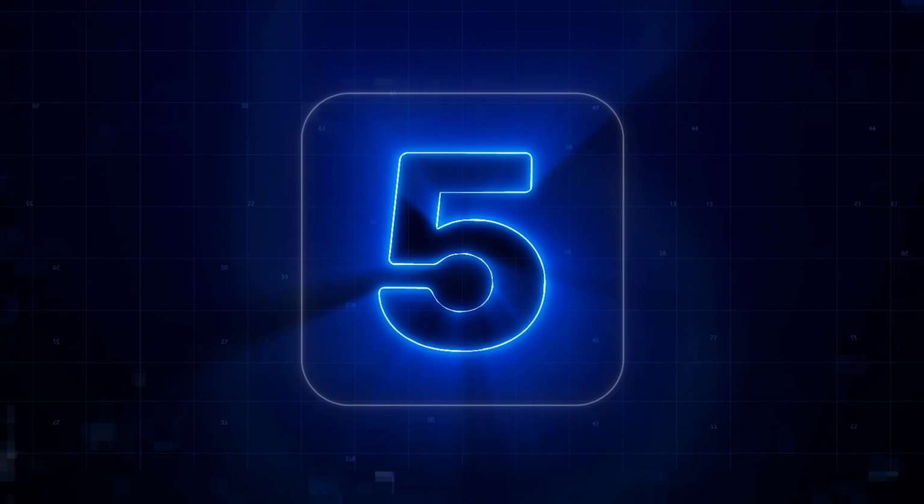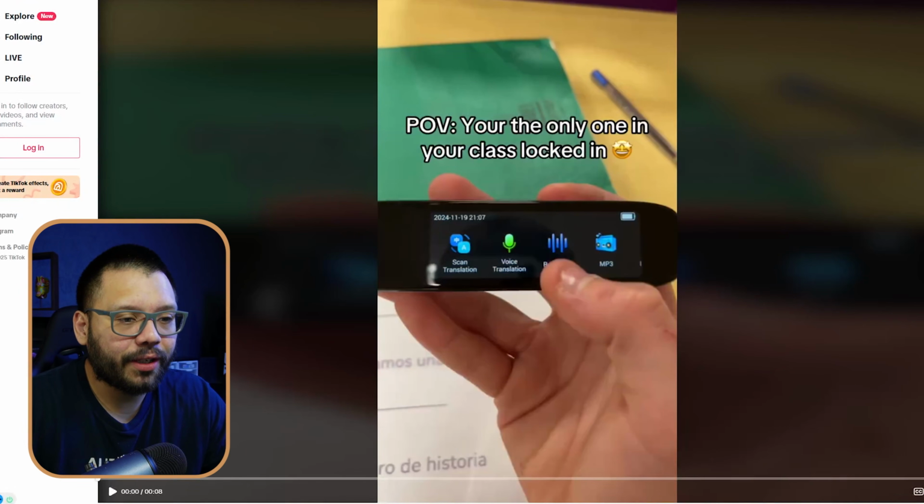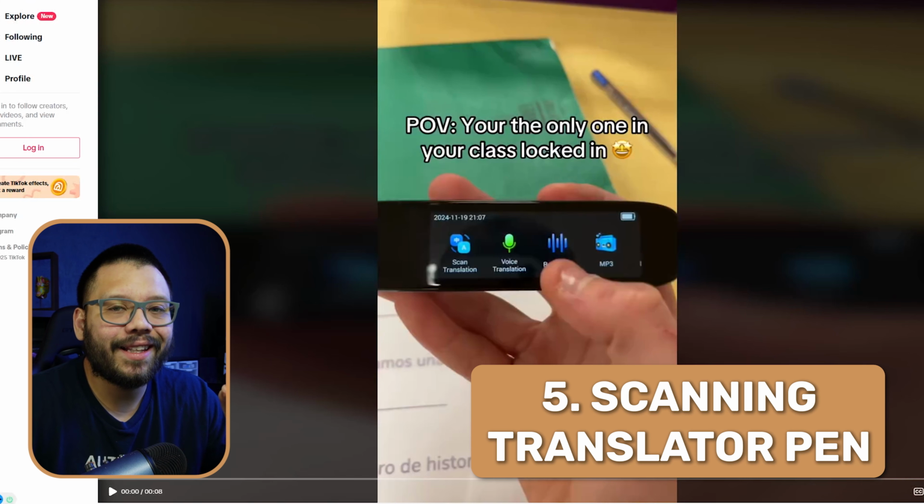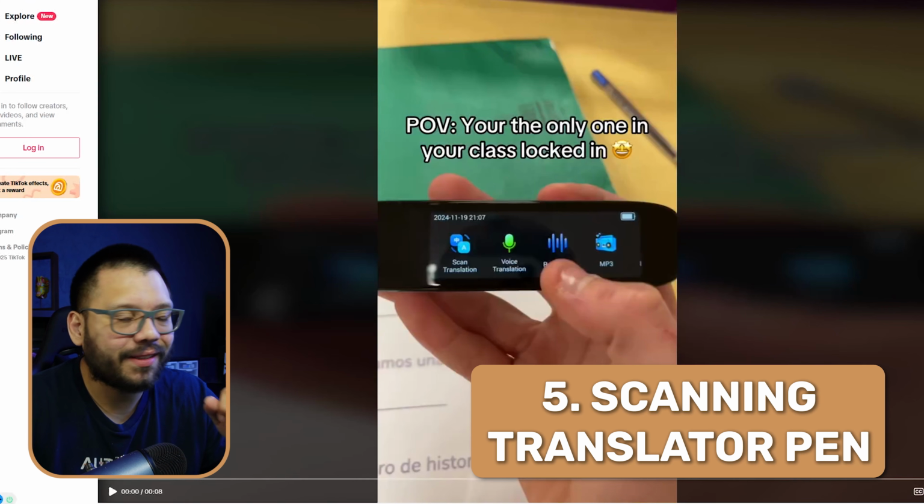All right, so for this next one, we are going to have the volume turned up, but this is an amazing product that can provide tons of value to travelers, people that like to visit different countries, because this product is a live translating pen. Check this out.